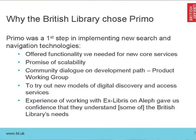We wanted at that time particularly to start trying out new ways of discovery, but specifically for digital content, which we were increasingly taking in and obviously are on a much larger scale now. And we had been Aleph users since 2002, so we had worked quite extensively with Ex Libris, and we felt that they did know quite a lot about the British Library's needs, which do tend to vary from the kind of standard university requirements. So we decided to go with Primo.